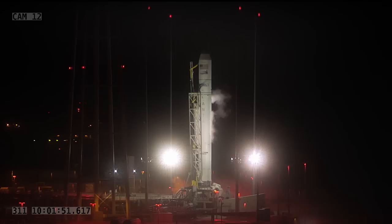Speaking of weather, for this launch attempt, the weather is forecast to be 80% favorable, so there's a very low probability of violation due to weather. Temperatures at NASA's Wallops Flight Facility are in the mid-60s, and weather officers don't expect weather to be any kind of constraint on today's launch.